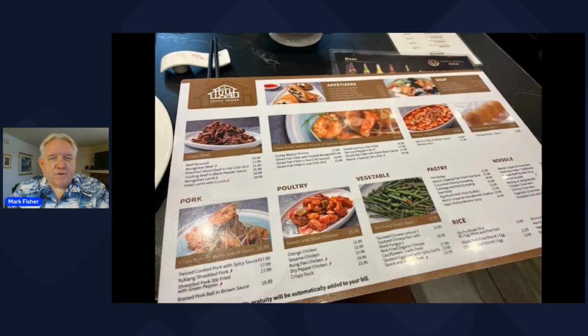Here I am inside the restaurant in a booth. And of course, I've got some pot stickers there. The pot stickers were fantastic, great sauce, and really, really enjoyed the pot stickers with my friends. There's a picture of the menu.